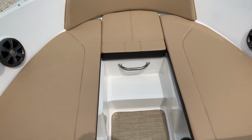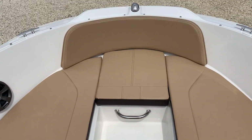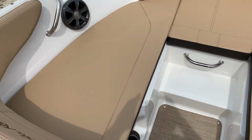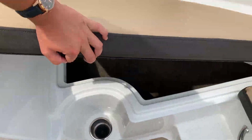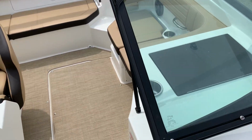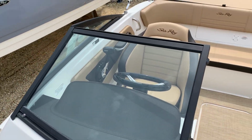In the bow, we've got room for a couple of people when you're running or hanging out. A couple more speakers up here. And under these seats, you've got some storage, as well as under most of your seats back here. And you have your windshield here too that closes, gets you out of the wind a little bit.